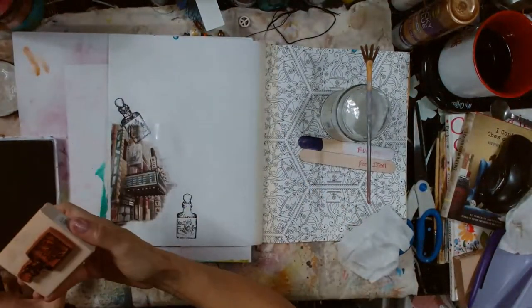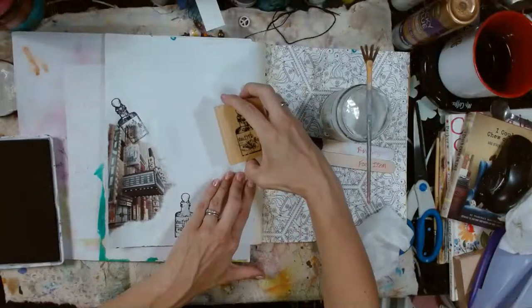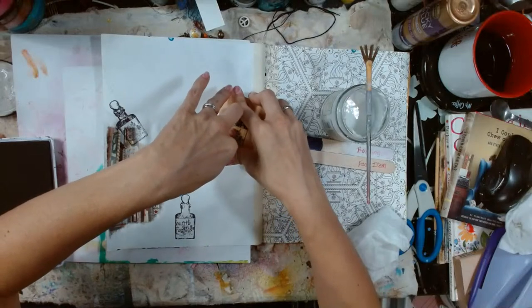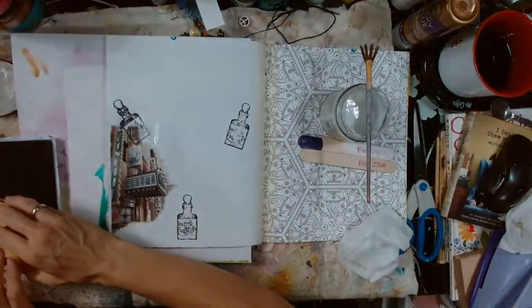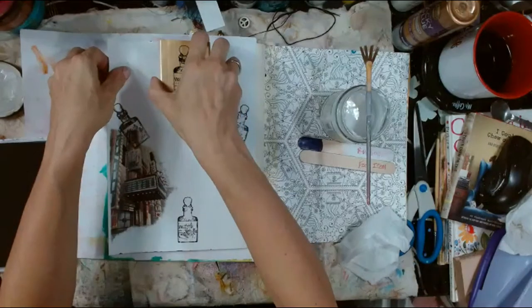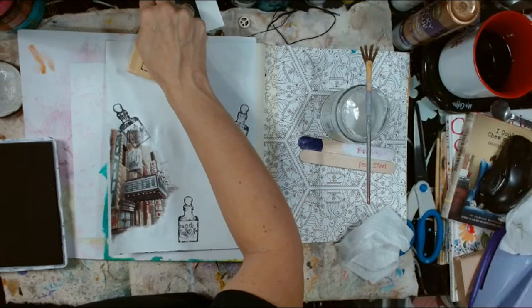I should have dried that. Big dummy. Oh, very good. Yes, if you want to make your own stamp out of a potato, you sure could. Look at Sherry being all creative.